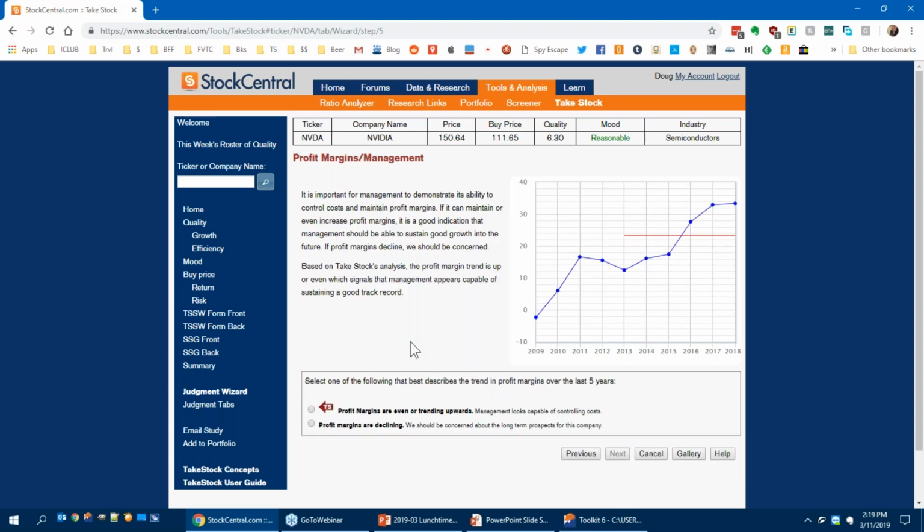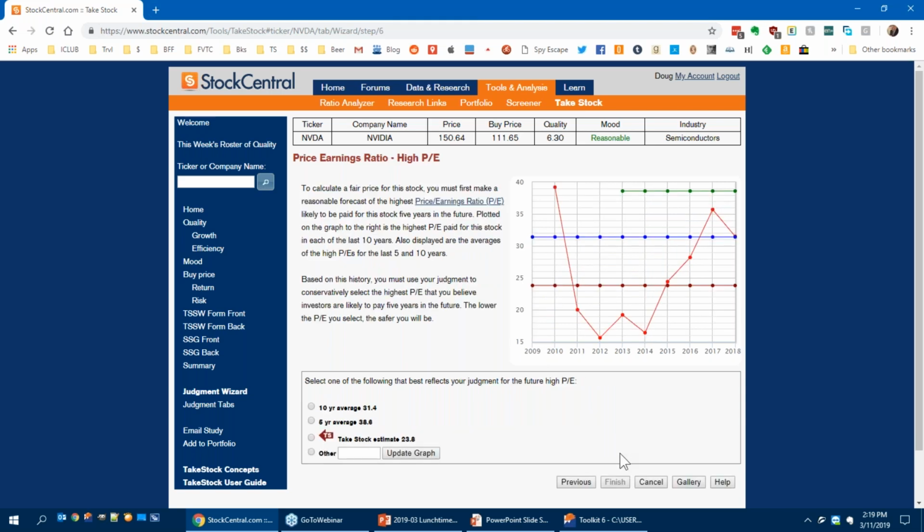This is why earnings growth of 20% might be supported by 14% revenue growth, because the margins are moving upward. So we can make our own assessment there. I don't think you would argue that the margins are even, or trending upward. There was one decline in 2013, but they've come back. And again, this is coming back from a negative. But we point out this would be during a recession, so maybe there's some cyclicality to this particular stock. The high PE ratio is all over the map.